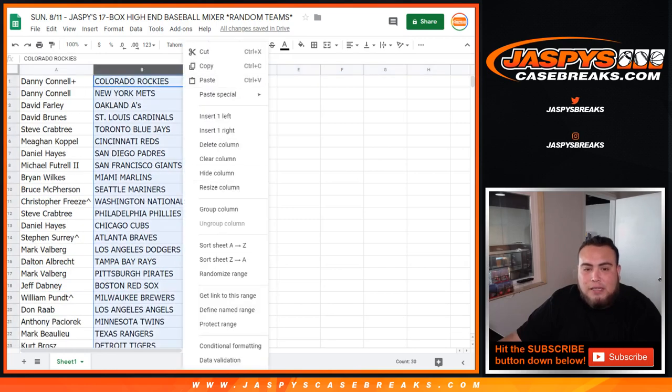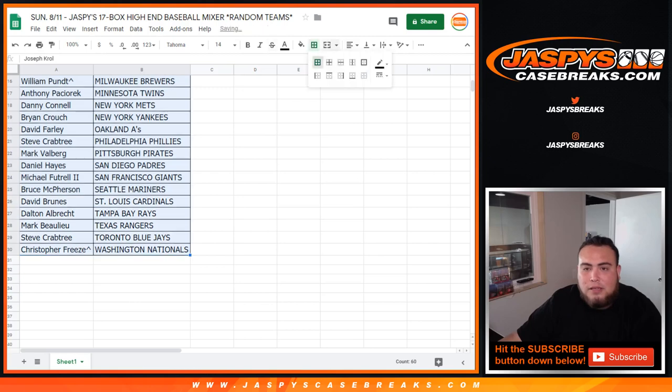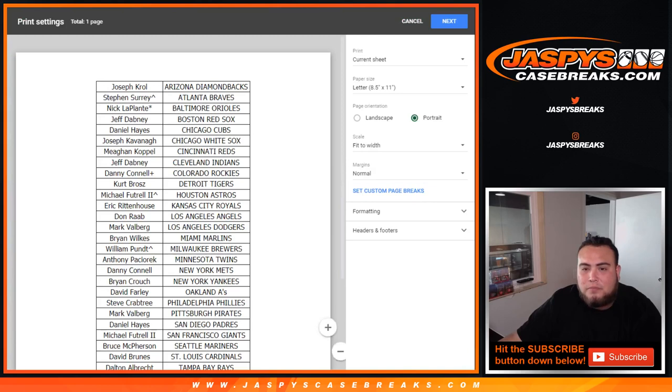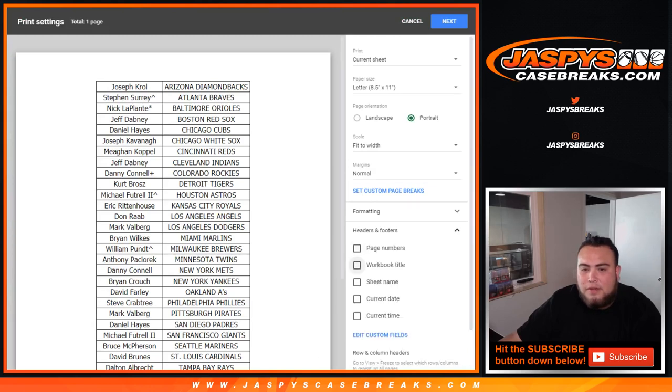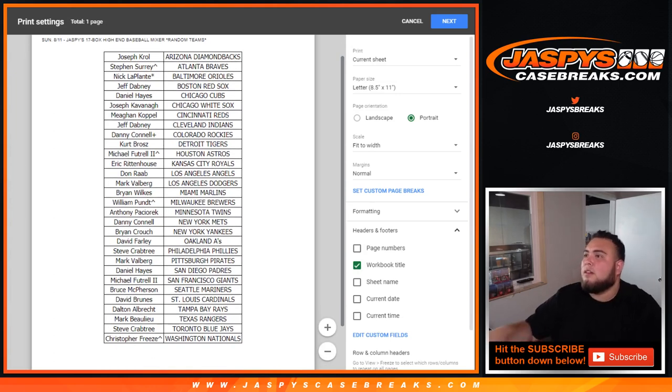So I'm going to alphabetize this A through Z again. Border this. Merge in the middle. And I'll give you guys about a minute if you want to make any trades in this baseball mixer. There you go right there. Nice.